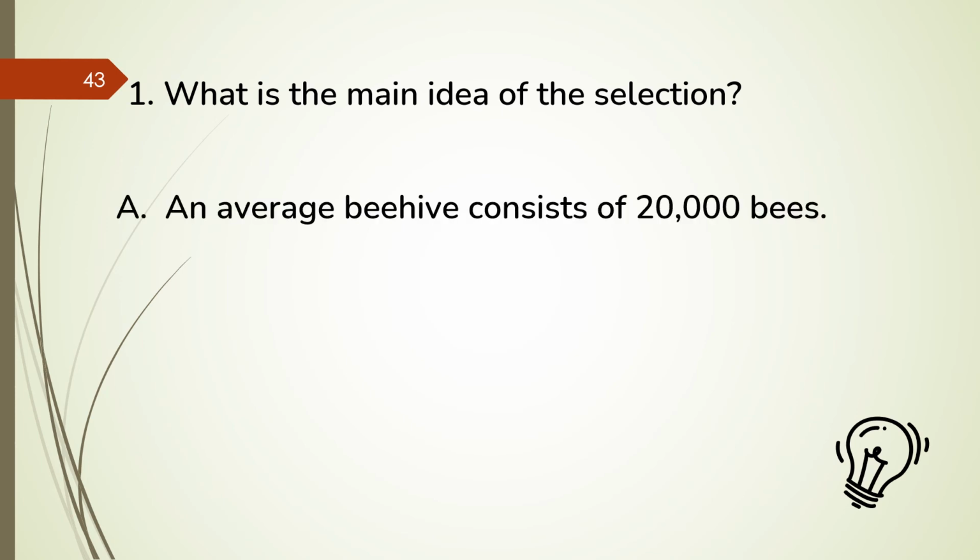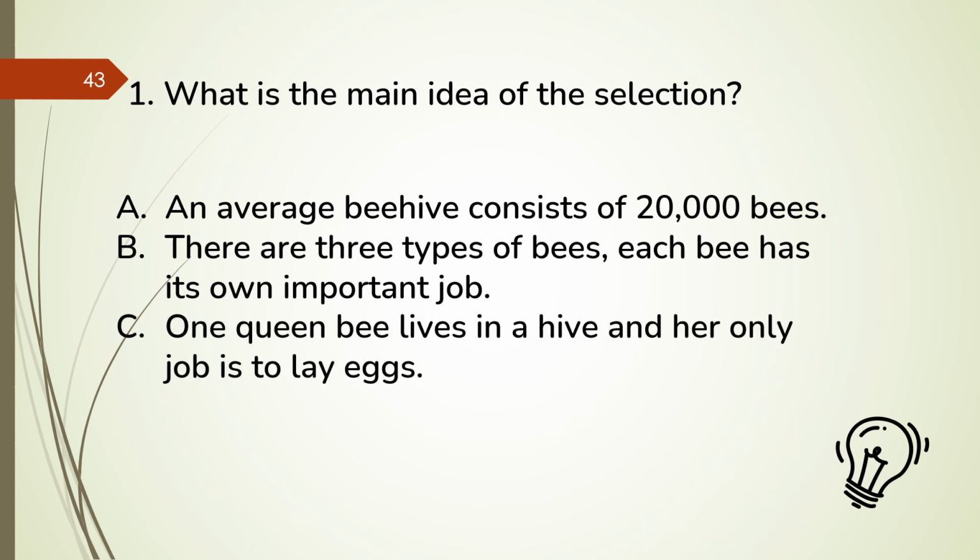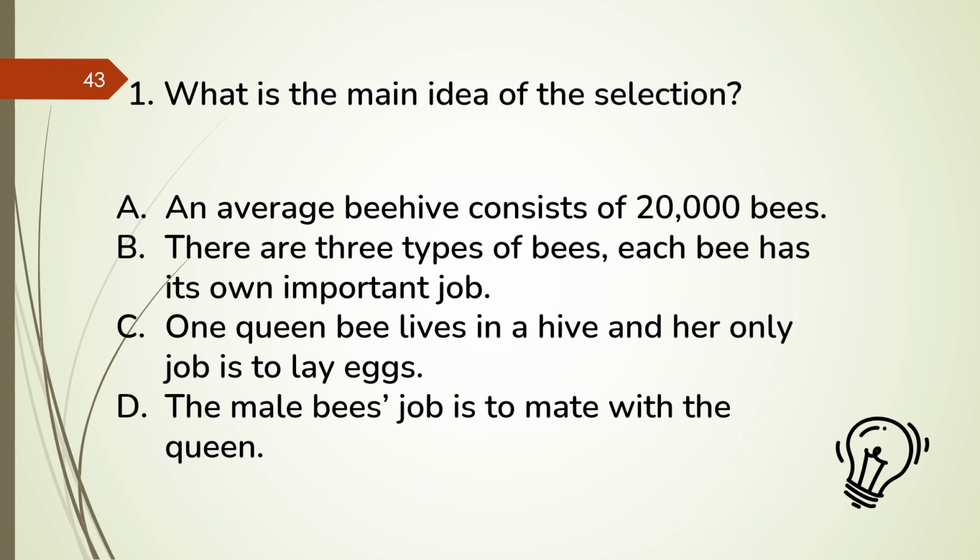Letter A. An average beehive consists of 20,000 bees. Letter B. There are 3 types of bees and each bee has its own important job. Letter C. One queen bee lives in a hive and her only job is to lay eggs. And letter D. The male bee's job is to mate with the queen. The correct answer is letter B. There are 3 types of bees. Each bee has its own important job.